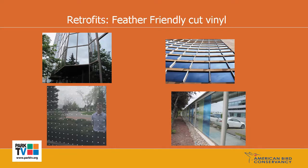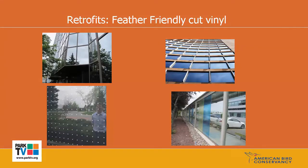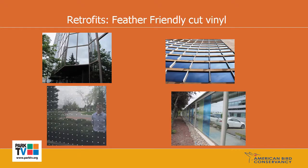Feather Friendly is a Canadian company, the Convenience Group. People say, well, we can't put frit on the outside of glass. They put tons of this stuff up on buildings in Canada, and it's essentially a vinyl frit. It goes up like a window film, and then you peel the backing off, and it leaves these vinyl dots or stripes or whatever the pattern is on the building. In the bottom right, you'll see a reflection of Michael Mazur, who's going to be coming and talking in June.